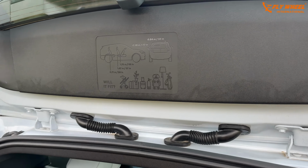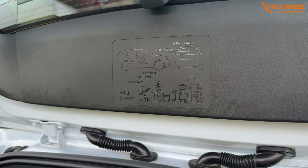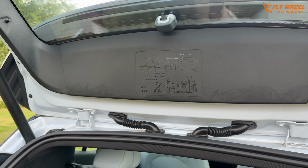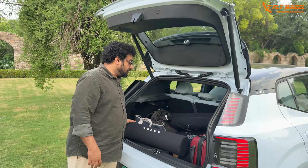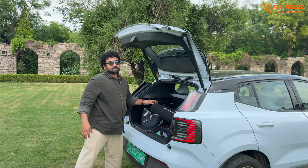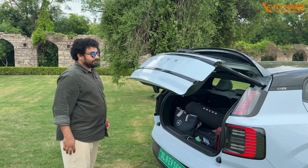And if you fold this, you can see all these elements you can keep over here. There's a small graphic over here. It's all best when it comes to the 3D printing. You can design all this, and when you fold the second row seat, you can extend the boot space up to 1007 liters. It's quite big for this kind of a car.